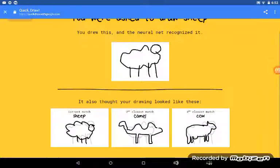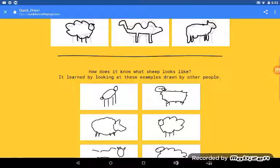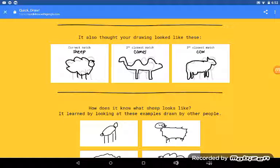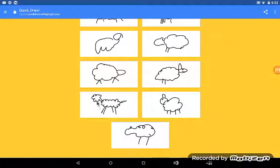Still got people's sheep. That one was cow. They called that cow. So the thing was a sheep. Second closest was a camel. The third closest was a cow. Oh, I like that one. It's fuzzy.